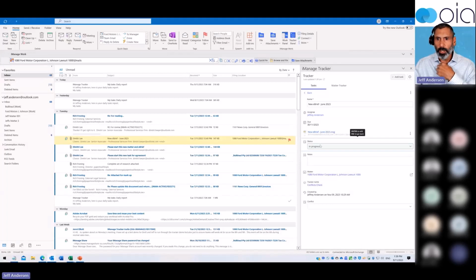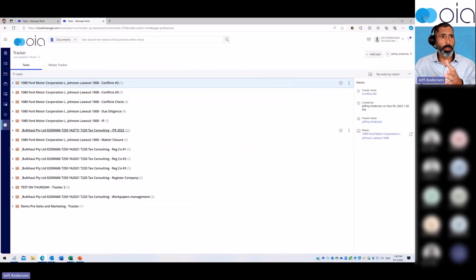So that's that last little piece there around turning emails into actionable tasks. That does remind me, there was one final area that I wanted to show you in the iManage Work web interface. I'm just going to pop back to that one. And that's the last way that we're able to get documents, emails, or folders linked to tasks in iManage through iManage Work.